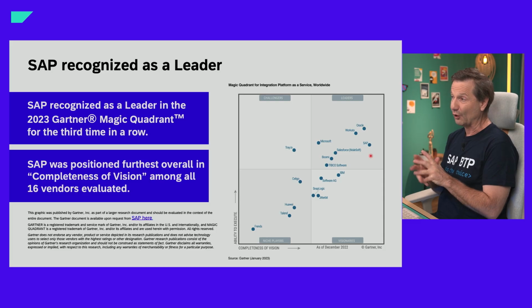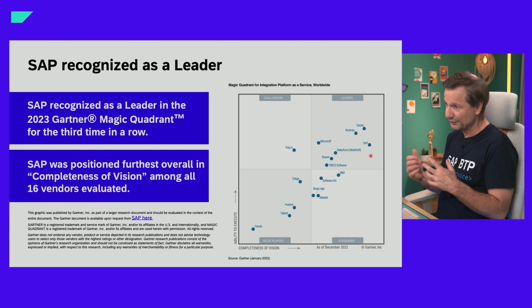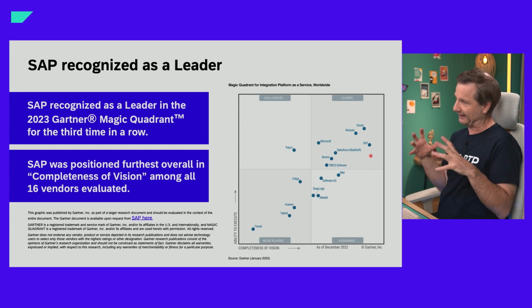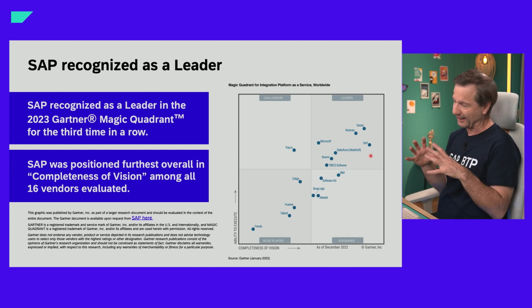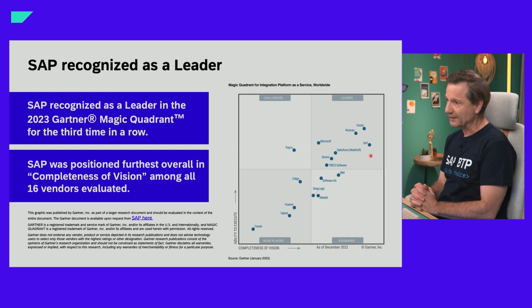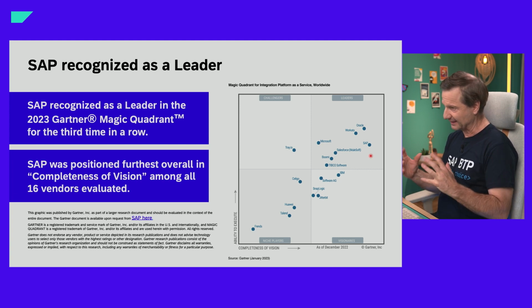SAP Integration Suite is definitely an enterprise-ready integration platform addressing all integration scenarios and patterns, and on top comes with rich prepackaged integration content. And according to Gartner, no other integration vendor offers such a breadth, such a wealth of integration scenarios and all this prepackaged integration content. And with this, SAP Integration Suite is definitely an enterprise-ready integration platform as a service.